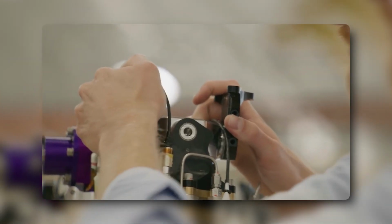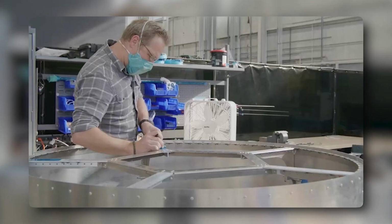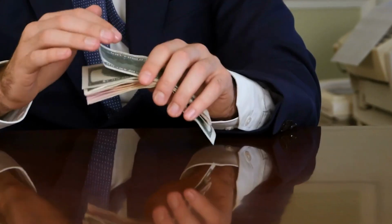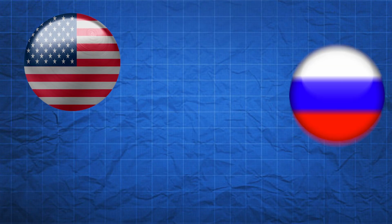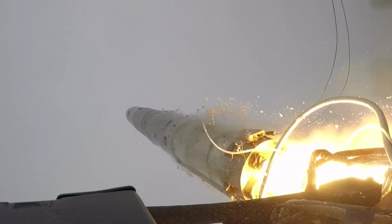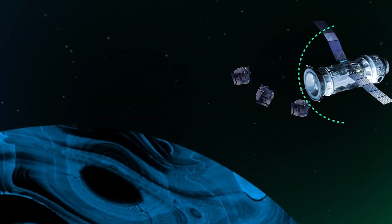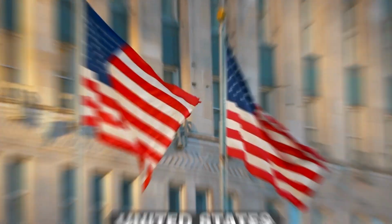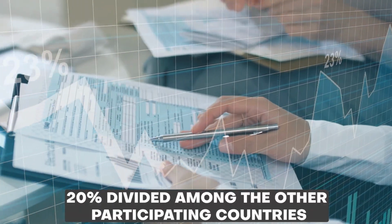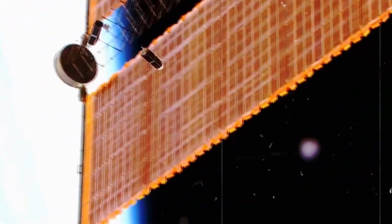As you might imagine, building a space station that orbits the Earth is no small feat, and the price tag was equally astronomical. The initial funding for the project came from the United States, Russia, Europe, Japan, and Canada. These countries formed the International Space Station program and agreed to share the costs of building and operating the ISS. The United States, as the largest contributor, has funded about 80% of the project, with the remaining 20% divided among the other participating countries.